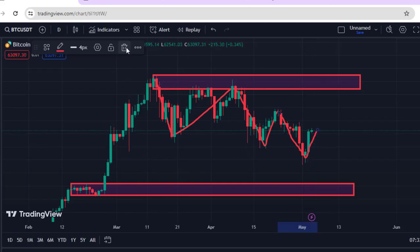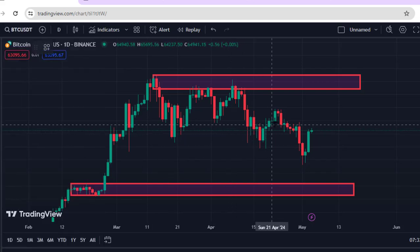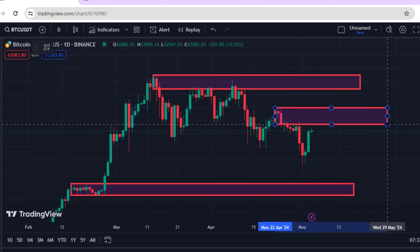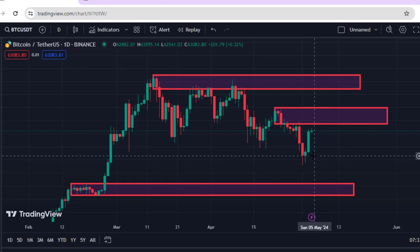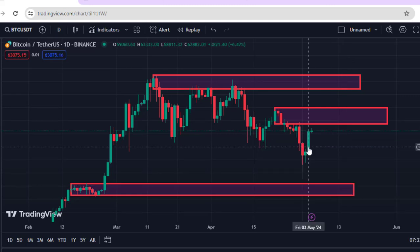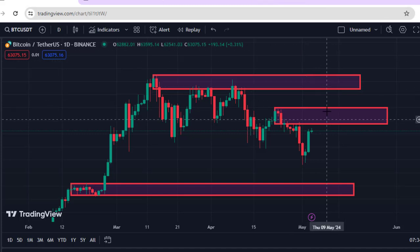So we can only say that there is a market structure shift once we see the market break this very level of resistance right here. So until we break this level of resistance, which the market is approaching a little, we can then say that the market is going to move to the upside. It is only then that I would consider the market not coming back into this very level. So we can only say that there is a market structure shift when the market moves upward and breaks this very level of important resistance right here.